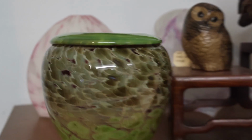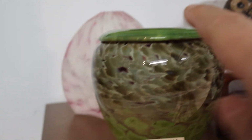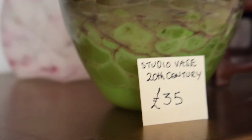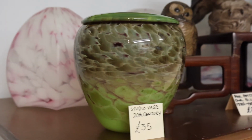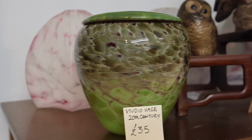So here's something they don't know what it is. It's got this turned over edge. It's not signed. Yeah, we'll see if we can figure out what that is, but I'm not holding my breath, but I will have a good look.